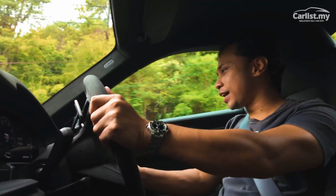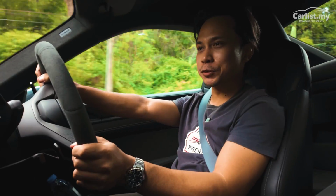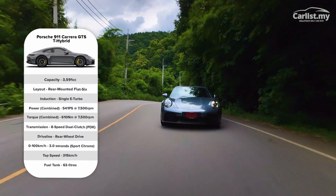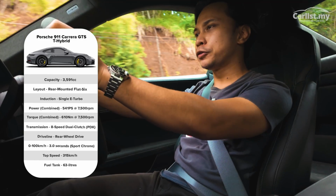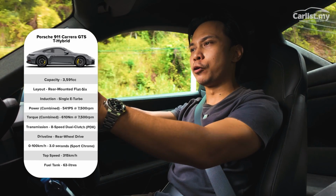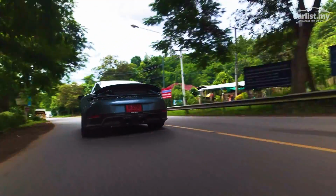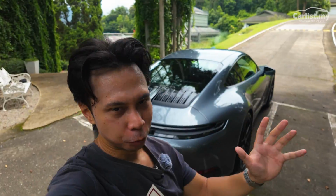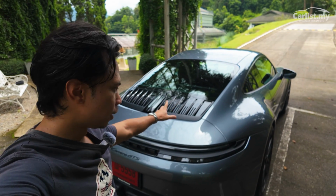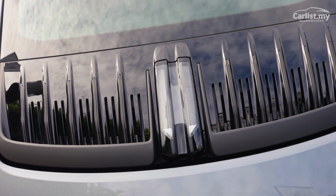So you get 60 PS more than the outgoing GTS, and it's got 15 PS more than even the GT3. And in supercar fast, 610 Newton meters, 540 PS. It is 8.7 seconds quicker around the Nürburgring than the previous GTS. Top speed 315 kilometers per hour. But the big changes really are back here, because there's some significant changes under the bonnet, which is all obscured, and you can't really see the engine. But trust me, a lot of changes.